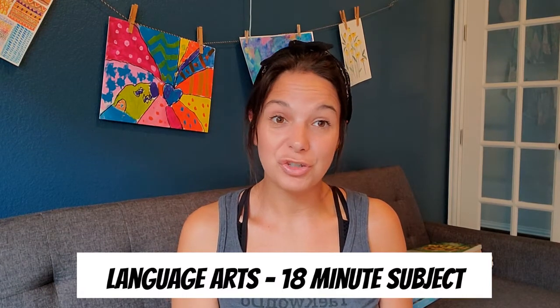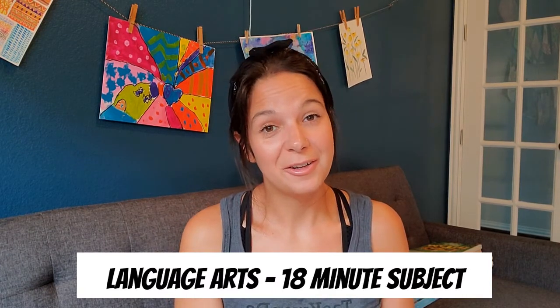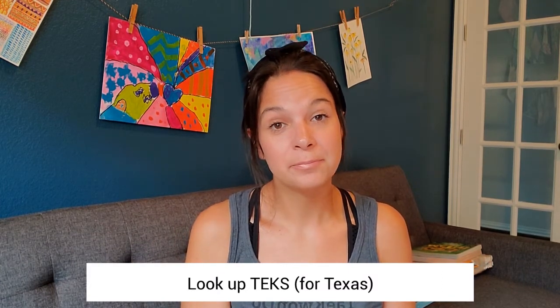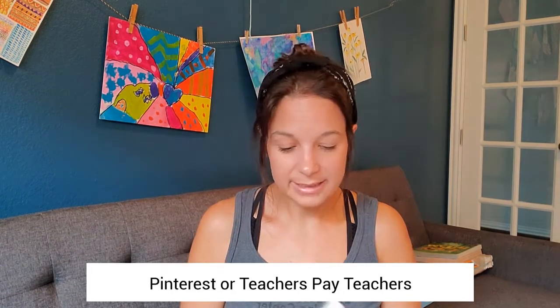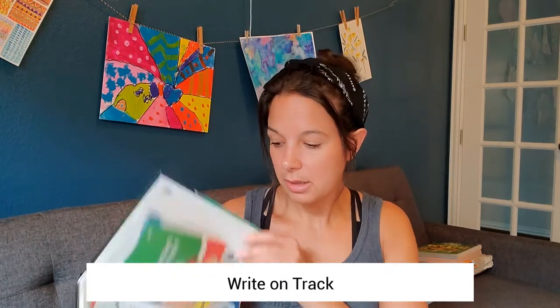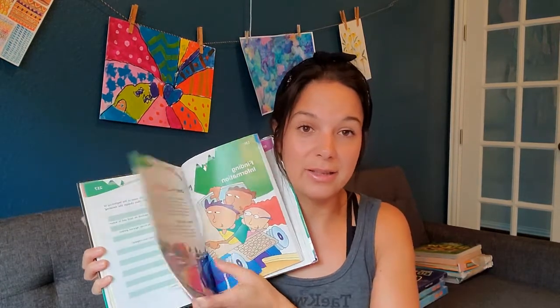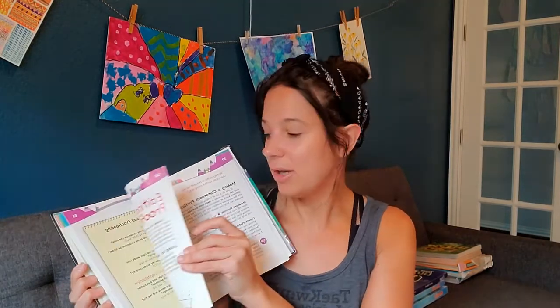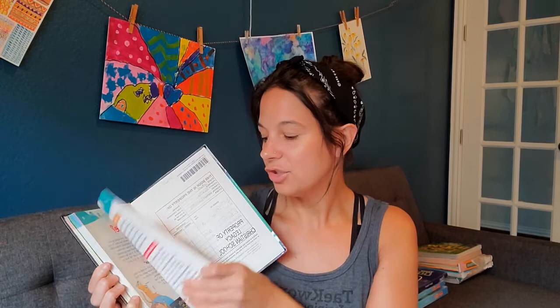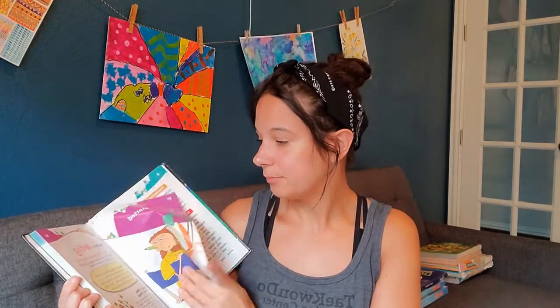Really, for elementary language arts, I Google what the TEKS are for their grade, and I just make sure I'm touching on those by usually searching for those things on Pinterest or on Teachers Pay Teachers. I did recently buy a language arts curriculum called Right on Track. And there's also a skills book that goes with that. I just liked that it has using the library, prefixes and suffixes, and it would be an easy book to just start at the beginning and move through it.